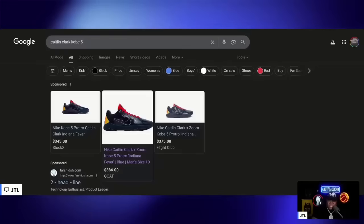$413 for 7.5. Trying to tell you, bro. 7.5, $413. Best price. Best price, bro. I can't make this up. I'm telling you, these shoes are going to be in the $2,000 to $3,000 range by Friday. I can promise you that. I'm telling you right now. They're going to be up there. They're one of the ones. Y'all ever heard one of the ones?